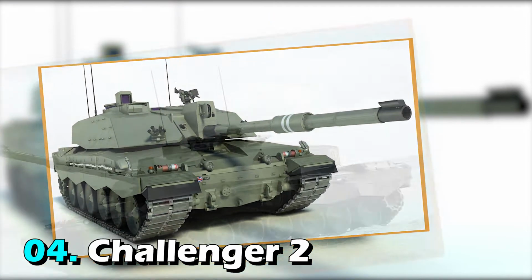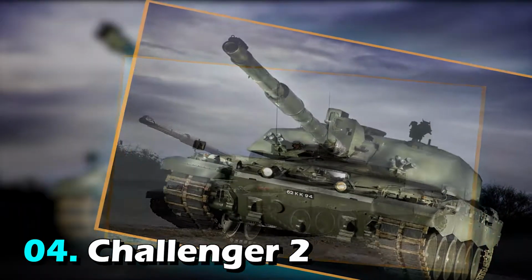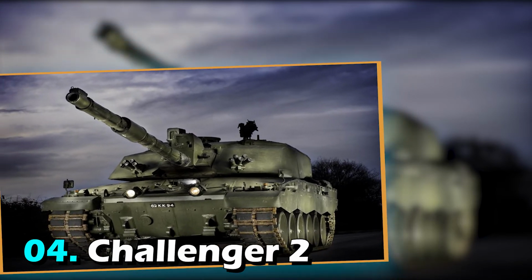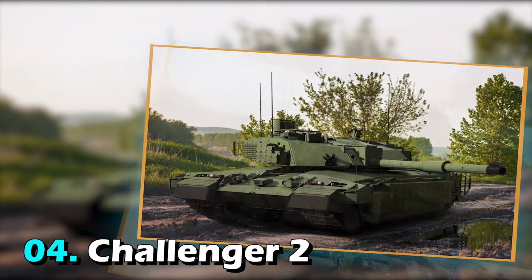Its main weapon is the 120 mm rifled gun with 49 rounds per loading. It also has a 7.62 mm chain gun and a 7.62 mm machine gun as secondary armament. It is used by both the UK Army and the Oman Army.